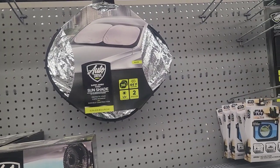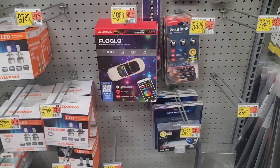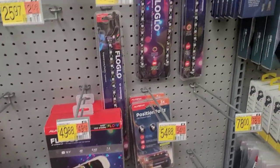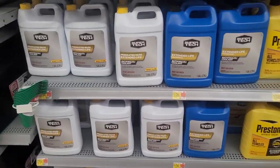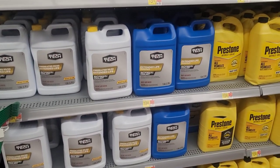Someone at my job actually uses this. Now, guys, I'm not going to purchase this today, but I'm going to come back and get this, y'all. If you want lights in your car, like on the floor and stuff, Walmart also has those as well. So the sunshade is universal, so it can fit in a car or a truck. It doesn't matter. It's a universal fit.